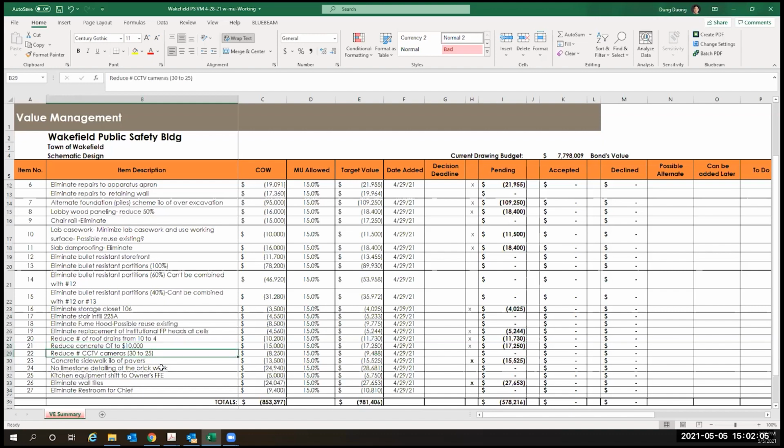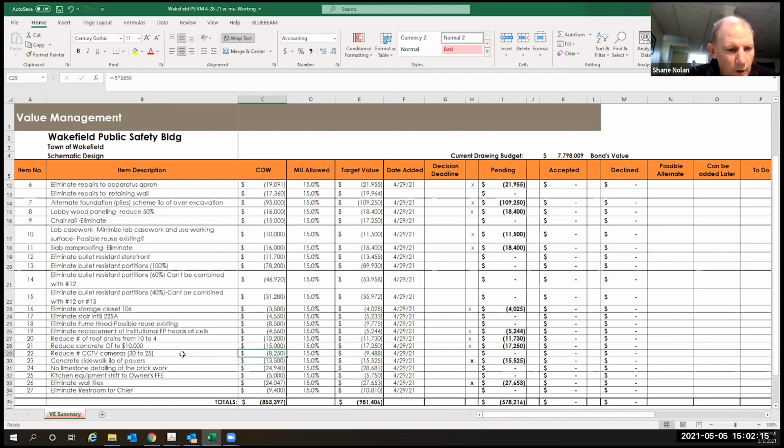Next one is the CCTV camera, security camera, from 30 to 25. We take away 5. So how many new cameras are we going to need, right? I assume we're reusing all the existing cameras in the existing corridors. We'll need new ones in the addition for evidence. Maybe 1 in the guns, 1 in the drugs, and 2 in the general evidence. So that would be 4 new ones.